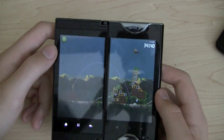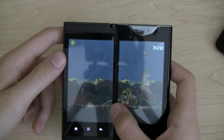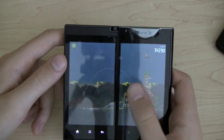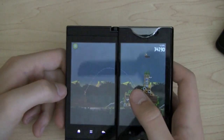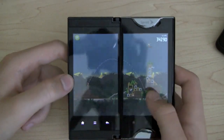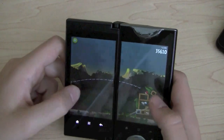But anyways, the big problem you're going to find that I'm trying to point out is the black bars in the middle. These are where the screen has to end on both displays. There's not really a whole lot they can do about that right now. But it definitely does ruin the experience a little bit. You're like, oh, this is cool, dual screens. And then there's this black bar, which does make it sometimes hard to play Angry Birds. When you've got dual displays, it's kind of weird having that black bar.